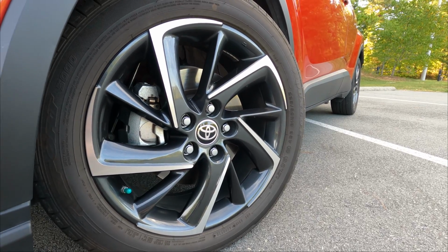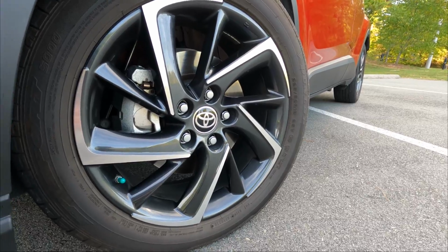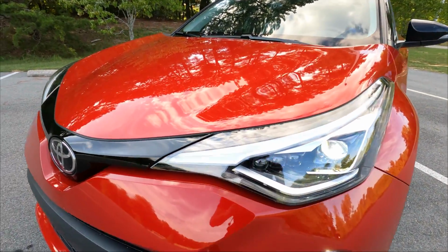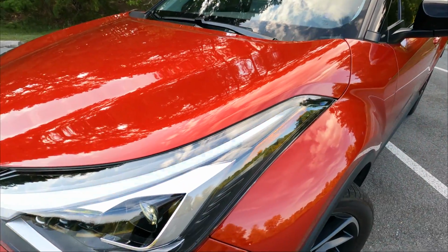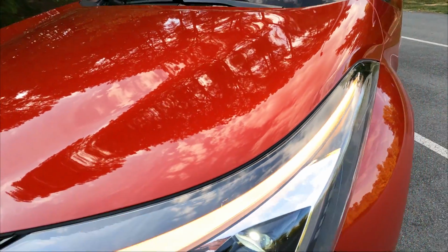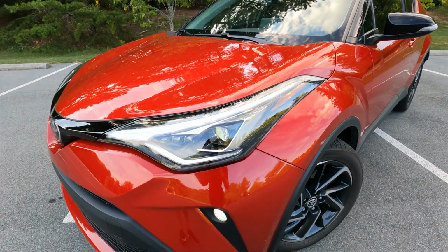On the outside, the Limited trim features these rather nice 18-inch alloy wheels, as well as restyled full LED headlights, including the largest front turn signals I have ever seen. Just for scale, that's my forearm. That's like 2 feet of turn signal right there.